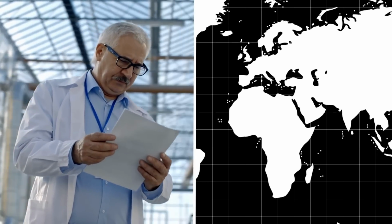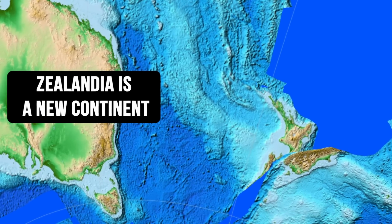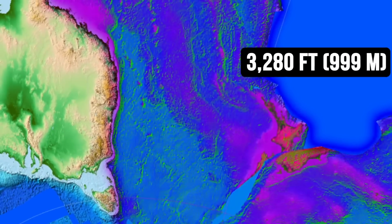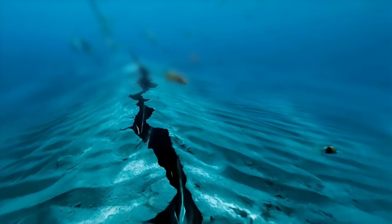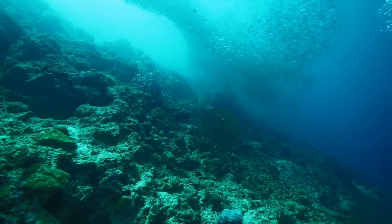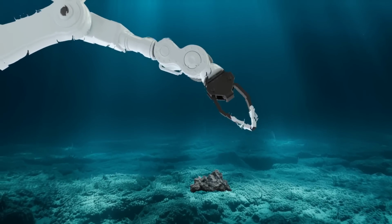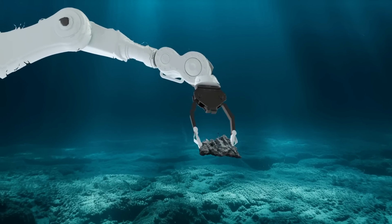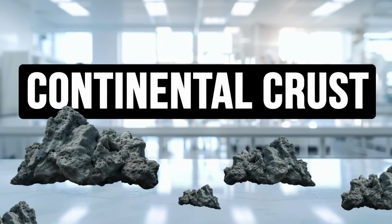In 2017, scientists made an official announcement that Zealandia can be called a new continent. The continental shelves of this mysterious continent are lying at a depth of around 3,280 feet below sea level. The nearest oceanic crust dives even deeper, at 9,800 feet below that. Geologists have gone deep down to collect rocks from the ocean floor. They've found that, unlike the nearby oceanic crust, which is made up of fresh basaltic rocks, the crust around New Zealand is a mix of ancient granite, limestone, and sandstone. All this screams continental crust.